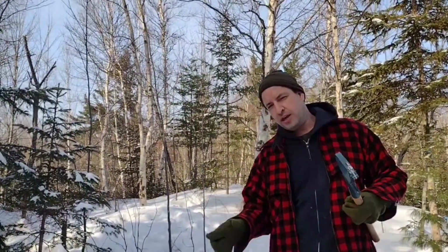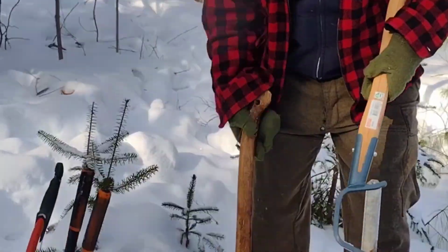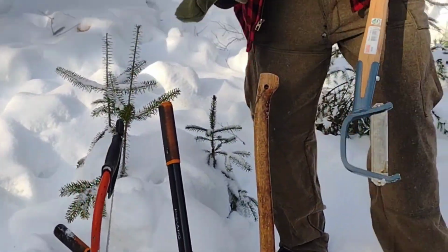But right now what I usually carry out here on a night is my axe and a pair of cutters and a bow saw. So I've got 4 tools now with me that I'm carrying most nights and trying to keep track of out here in the snow. That's one of the hardest things of all, is not to lose it in this powder.